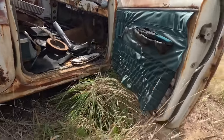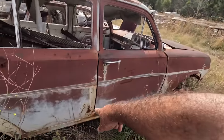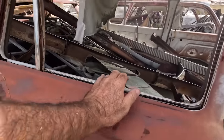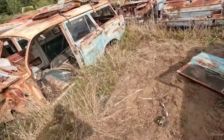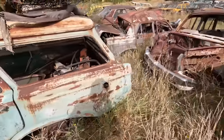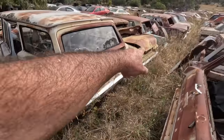Come on, girl. The door's not rotted. Needs one door. I guarantee you could find one. You could literally leave with all the parts you need if you just took the time to be here. Accident damage, so probably not rusty. Good boot lid on the EJ.